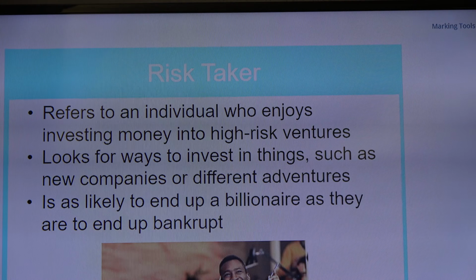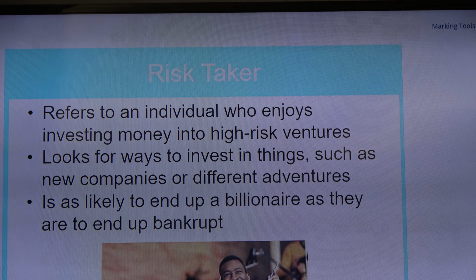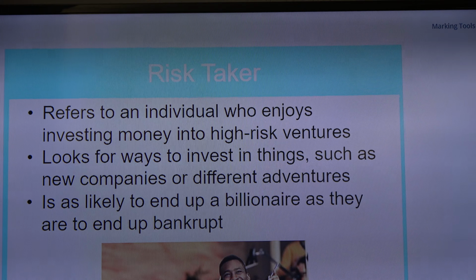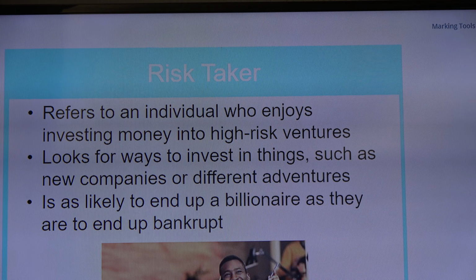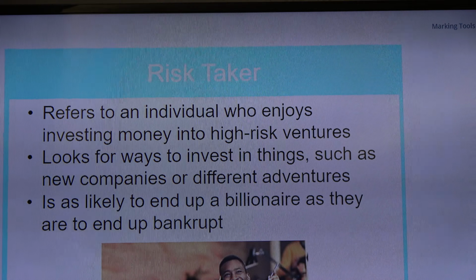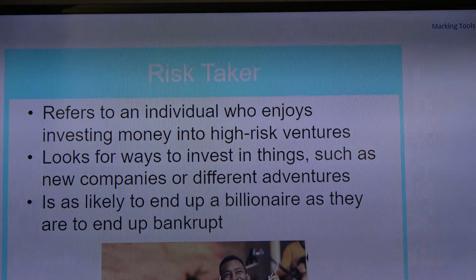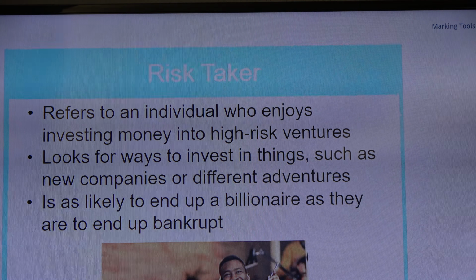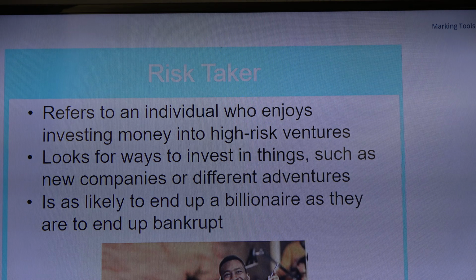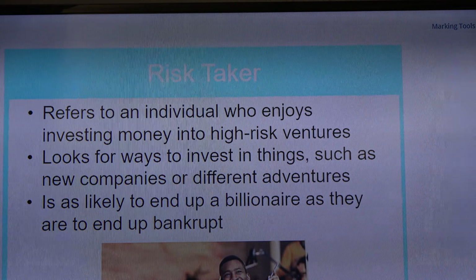Then there's the risk taker. This refers to an individual who enjoys investing money into high-risk ventures. They look for ways to invest in things such as new companies or different adventures. These are the kind of people that would bet on the horses or go to casinos. They're looking for a great big thing that's going to pay off. They might be the people that invested in Facebook when everybody thought Facebook was crazy. Investing in Facebook and Twitter sounded silly at the time, and it was a high-risk thing to invest in. Those that did became quite rich.